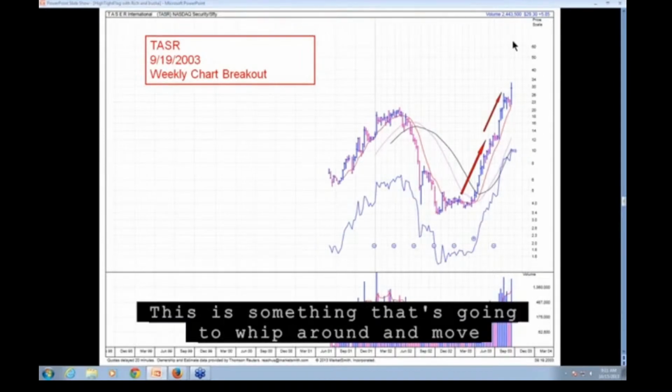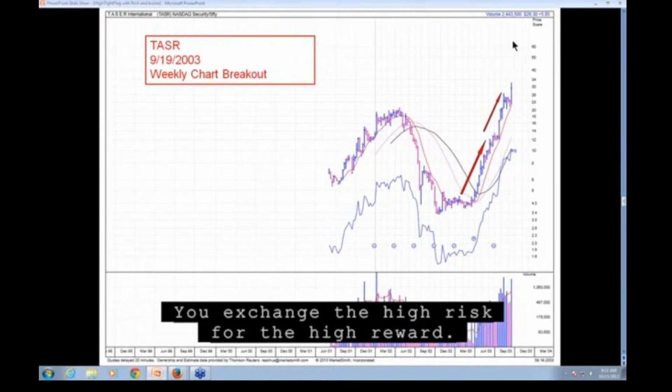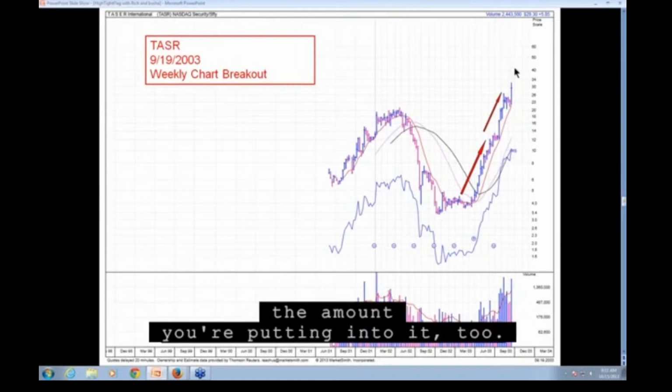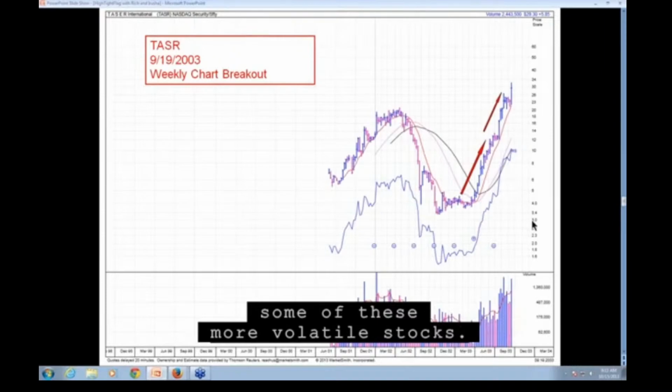This is something that's going to whip around and move very quickly in both directions. But that's the trade-off, right? You exchange the high risk for the high reward. Yep, exactly. And then you also manage the amount you're putting into it, because when you're dealing with some of these more volatile stocks.